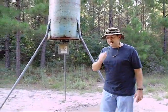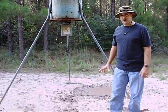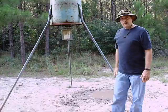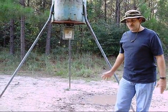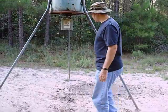Now, keep in mind you have to check your local game laws before you do this. In Texas, it's legal to hunt hogs year-round. Get out there, set your feeder to go in the morning around 6:30, 6:45 or so. Get in your stand before daylight. It goes off, the hogs will come out. Shoot one. Then you got good meat.